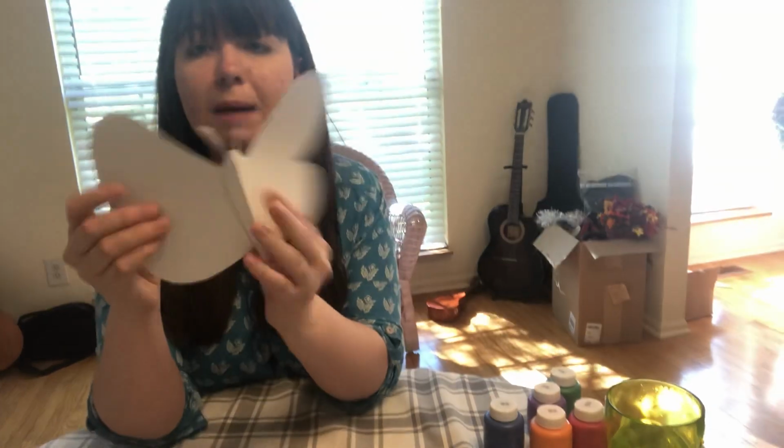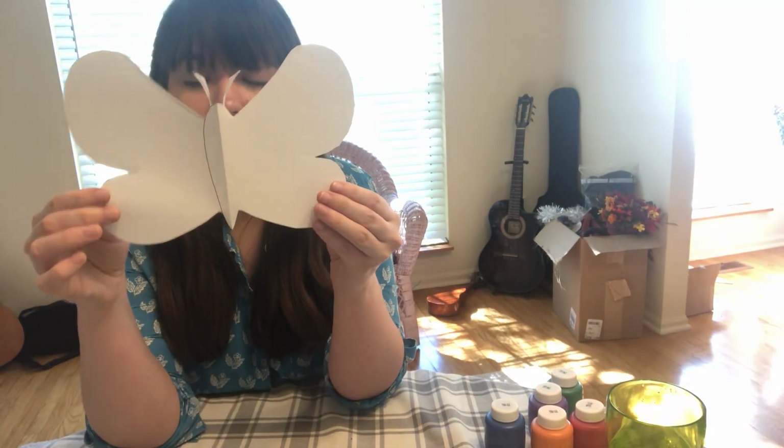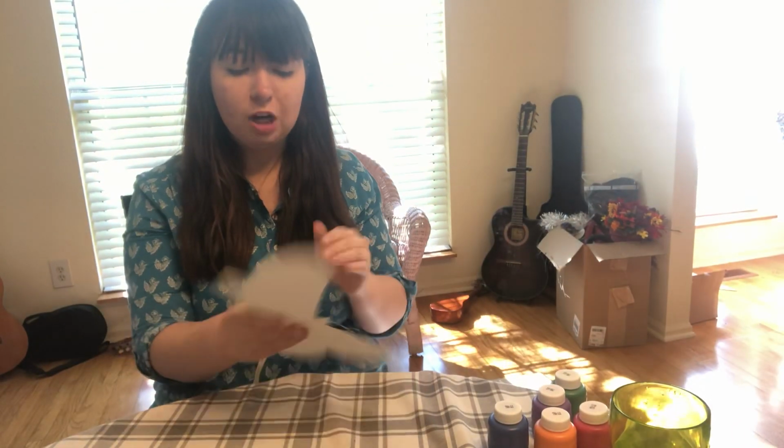I'm not gonna cut out the whole thing because funny enough, I already cut one out right here. So I've cut out my butterfly. It was folded, then I cut it out and I open it up and it's a butterfly. Looks just like that. Now I'm gonna open it up. This is the important part. I'm gonna open my butterfly.